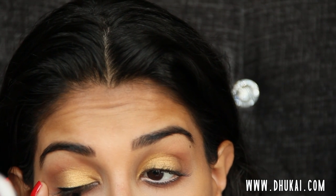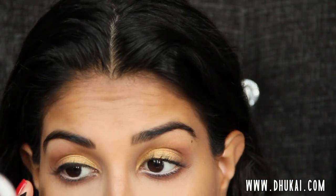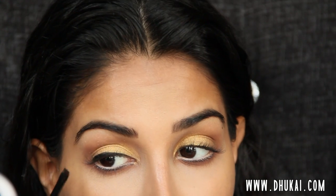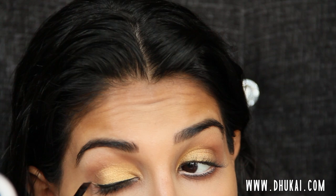Now I'm going to take my Inglot gel eyeliner and the same angled brush that I used on my lower lash line. I'm just going to create a very thin eyeliner, and I'm going to create a tiny little baby wing. I'm not going too crazy with my eyeliner here, just a small baby wing is all I want.